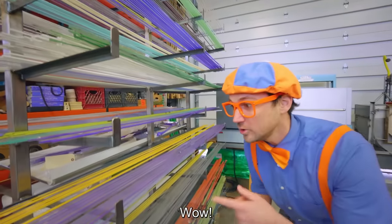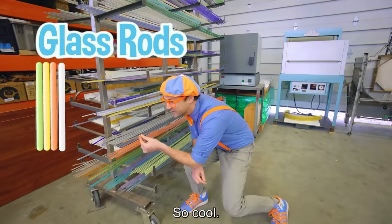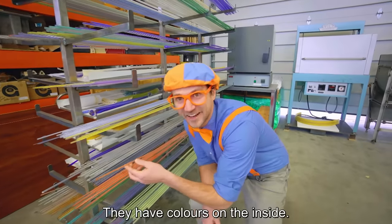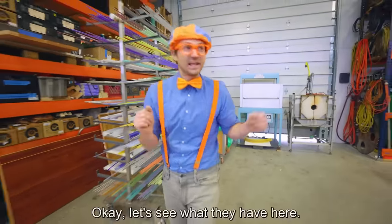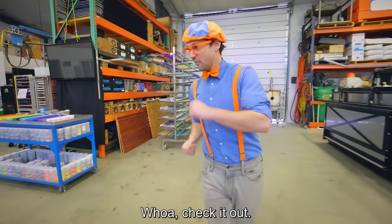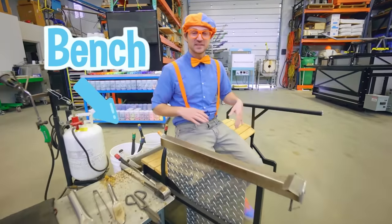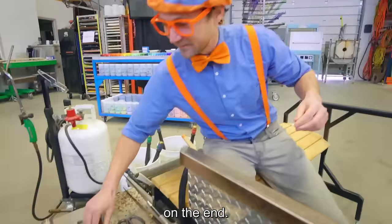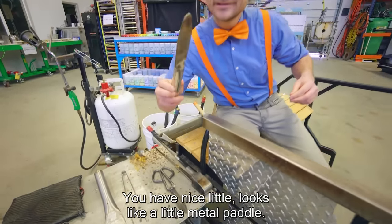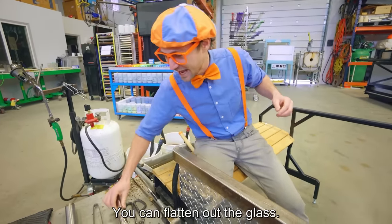Wow, look at all these glass rods. Whoa, so cool. They have colors on the inside. Okay, let's see what they have here. Check it out. This is a nice bed. This is where you roll a metal rod and the glass is on the end. We have a nice little metal paddle. You can flatten out the glass.